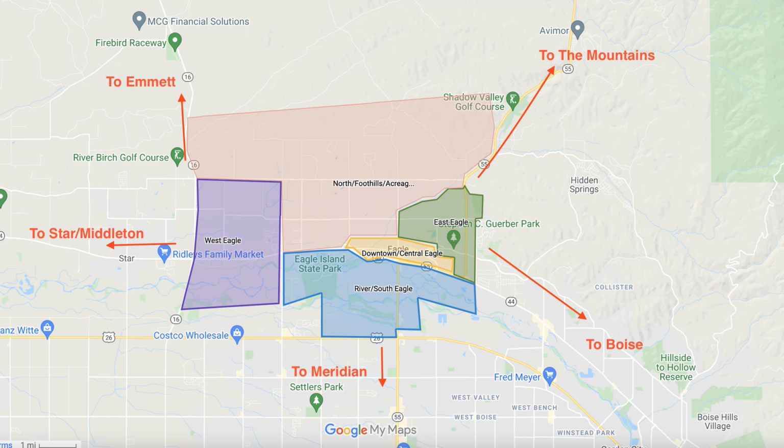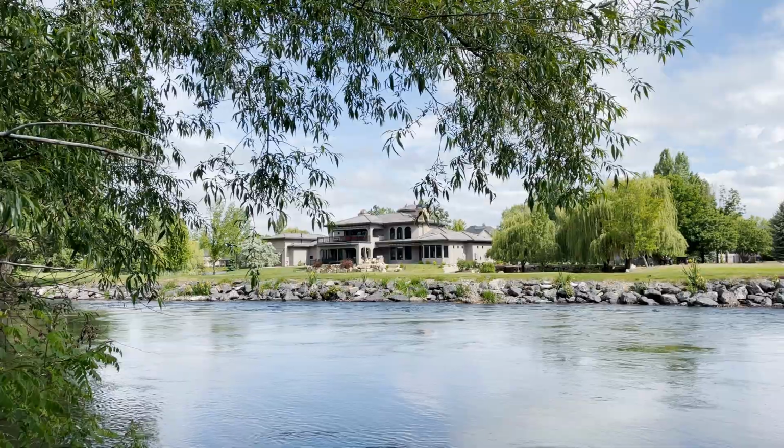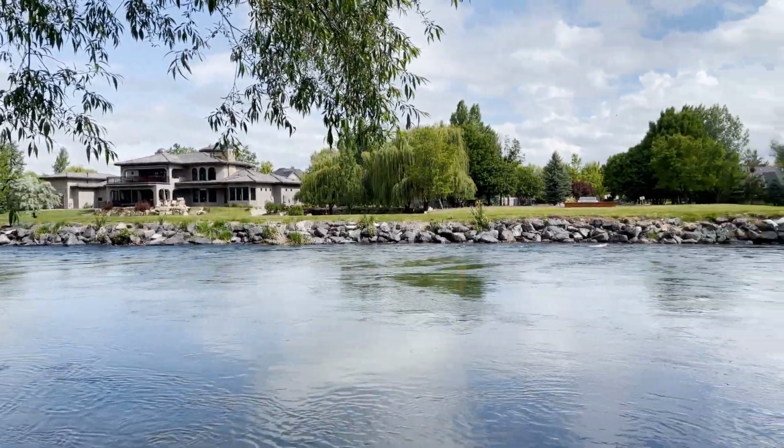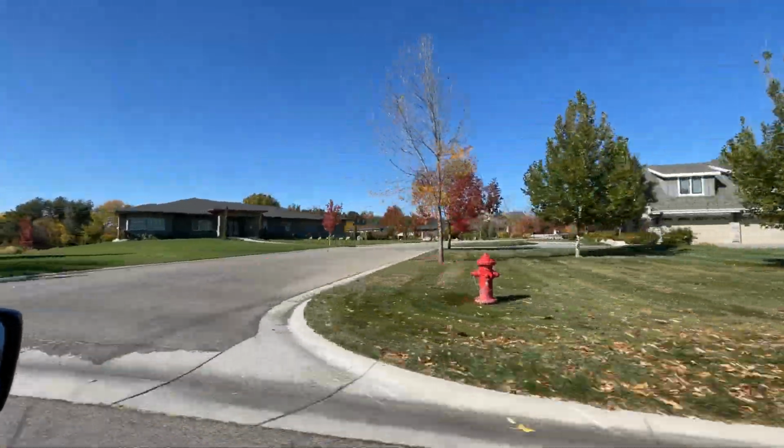The other acreage areas of Eagle are scattered throughout, and there are a very few luxury acreage type properties near the river areas and East Eagle, but most are in North Eagle and scattered throughout heading west.